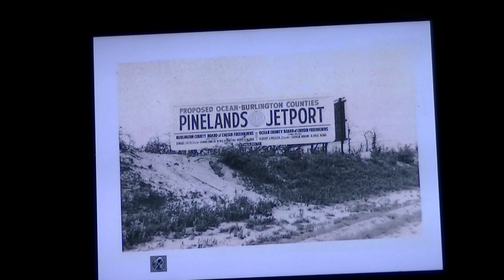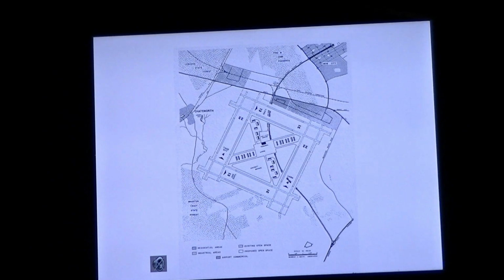But anyway, sugar sand. And this is it. It would have been each runway. This was for the SST. Each runway would have been 12 miles long. It's unbelievable. It was defeated for a number of reasons. They were going to have a spur of the parkway that was going to go under it. They were going to build a new city that would have looked like Disney World or something.